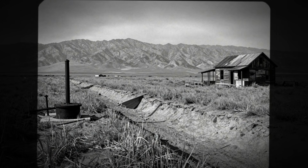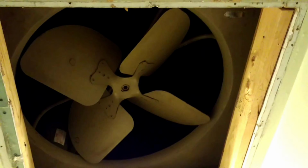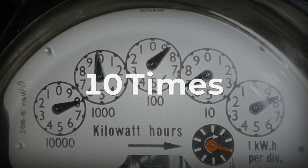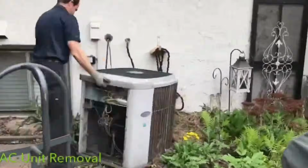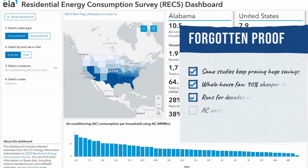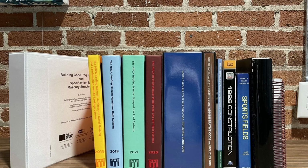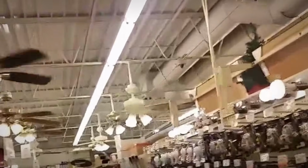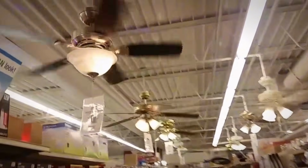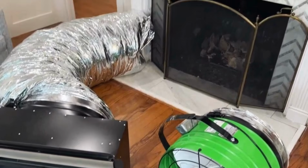Whole house fans cooled this country for half a century. The physics did not change. The fan did not change. We just forgot about it when something more convenient came along. Something that cost 10 times more to run and had to be replaced twice over a mortgage. The data has been sitting in the same studies, the same utility reports, the same building codes for decades. The fan has been sitting on the same shelf for even longer. The only thing that was ever missing was someone telling you it was there.